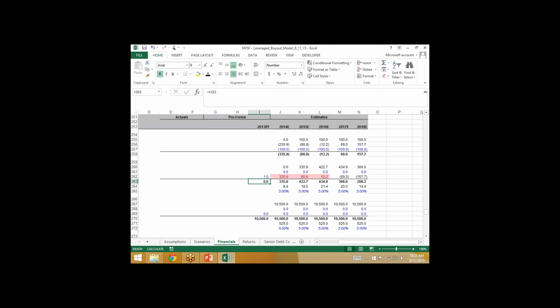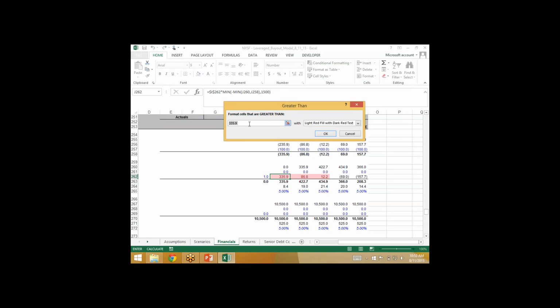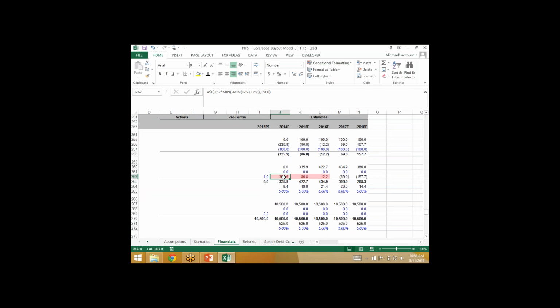You guys don't know how to use conditional formatting? Format if it's negative. So I just said if this is positive, it means the revolver's kicking in, which means they're kind of in the danger zone. I went to conditional formatting, highlight cell rules. If greater than zero, fill light red with dark red text as it's a default. I could change that if I wanted to, whatever color I want it to be. So highlight if it's greater than zero. Very simple.